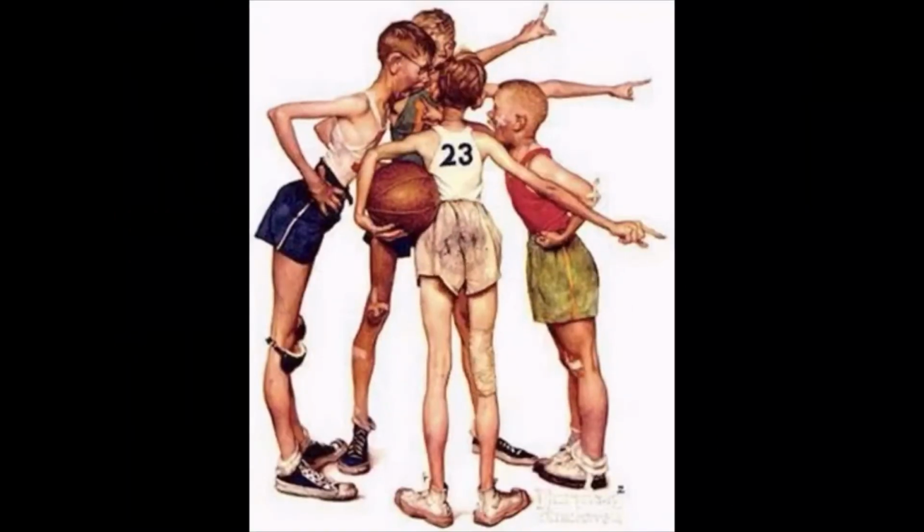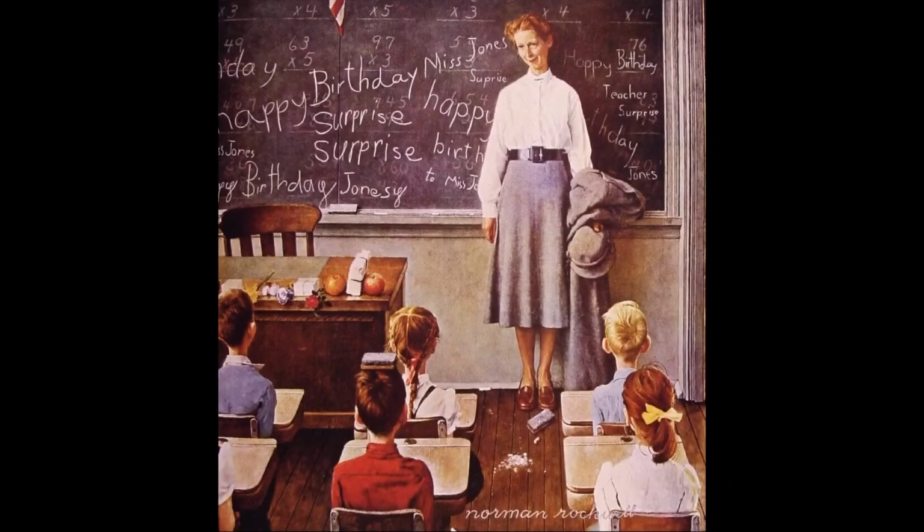Now, I like this one. It reminds me of you guys at recess. What are the clues? The clues I see are a basketball, some open mouths, and a lot of fingers pointing. I think they were playing basketball, and now they're in an argument about what happened and whether it was fair, or maybe somebody was fouled, or some argument about the basketball game. What are the clues in this picture?